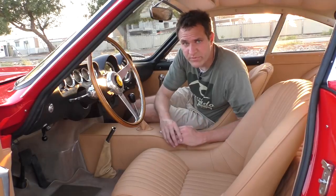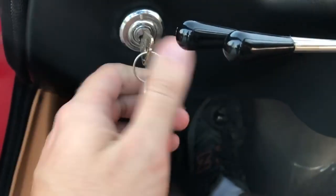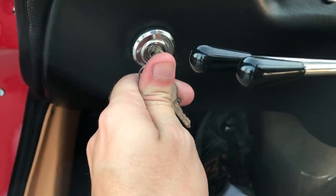And finally, we have simply turning the Lusso on. The key is mounted over on the left, and to turn this car on, turn it just like a normal key, but then you push it in, and that's how this thing starts.